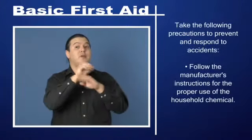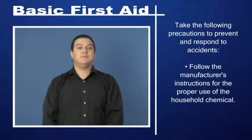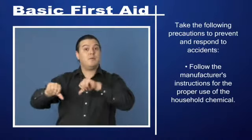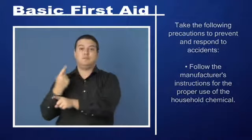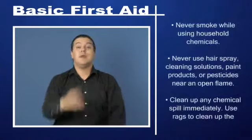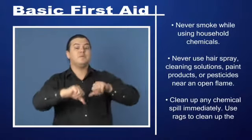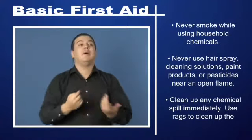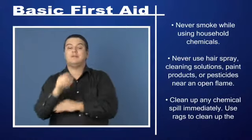Take the following precautions to prevent and respond to accidents. Follow the manufacturer's instructions for the proper use of the household chemical. Never smoke while using household chemicals. Never use hairspray, cleaning solutions, paint products, or pesticides near an open flame.